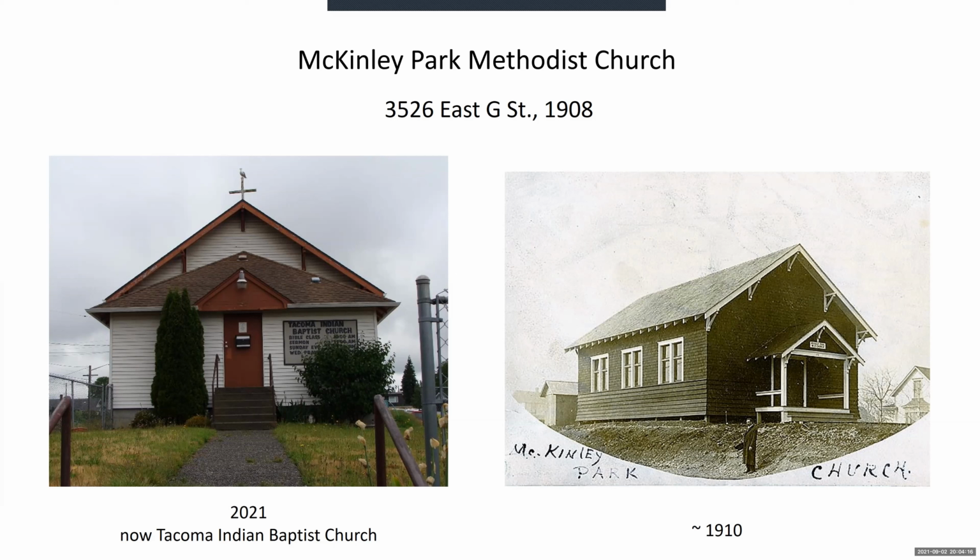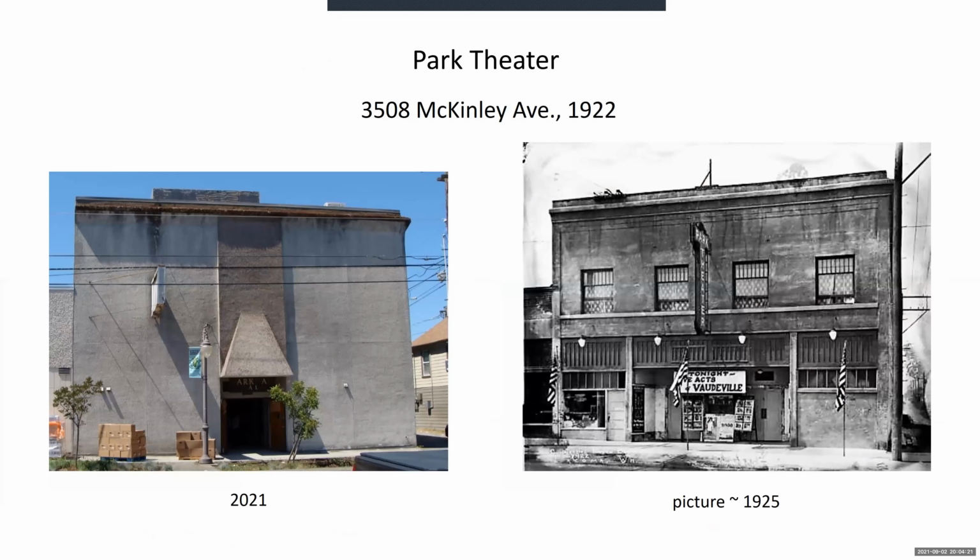So let's move on to the next slide. So this is the Park Theater. Park Theater was a really important part of McKinley history. It operated from about 1910 till 1962 or 3 or so. Never quite sure exactly when it stopped being a theater itself.